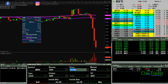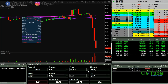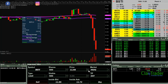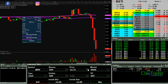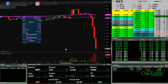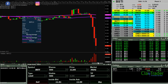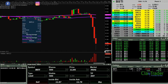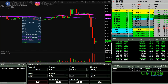We'll look to buy some more. Again, 1,000 shares, but very, very small position size right now. 1155. Then let's go with 1150. Actually, if I can get some at 1165, that would be great too. Okay, I got those at 1165. Looking for some at 1155. Still 1,500 shares, sub $12 stock, very, very small position within the grand scheme of things.